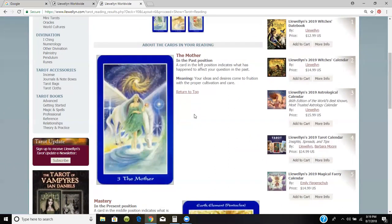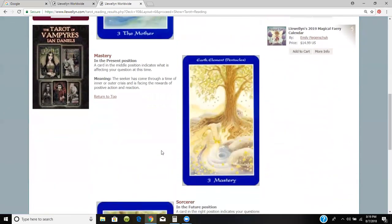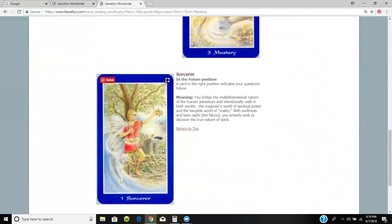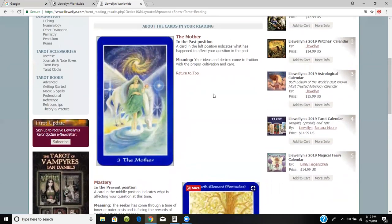Okay, so we have the Mother, Mastery, and Sorcerer. Okay.